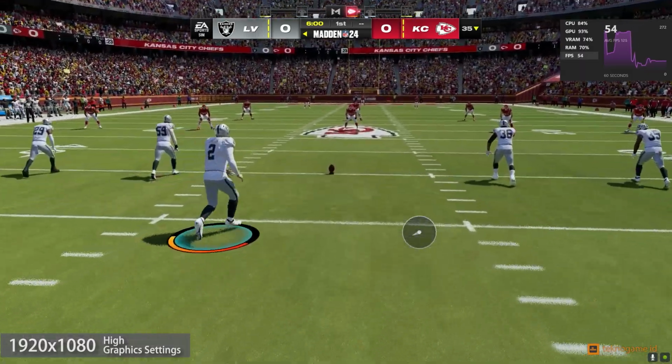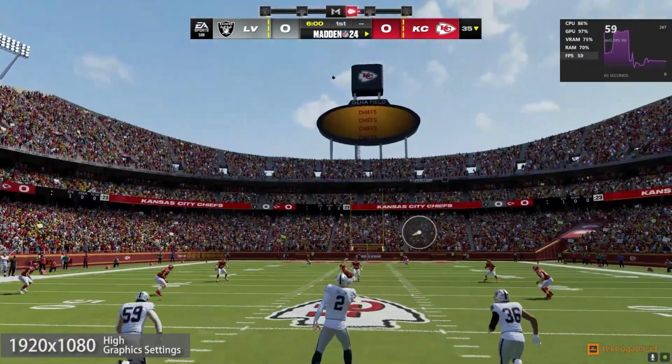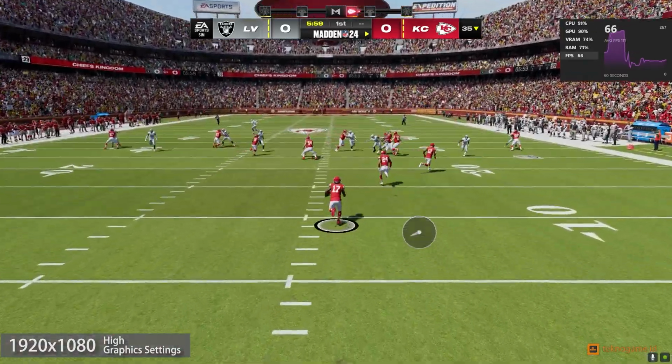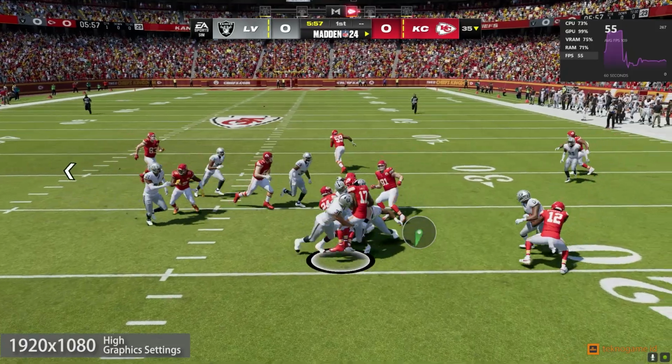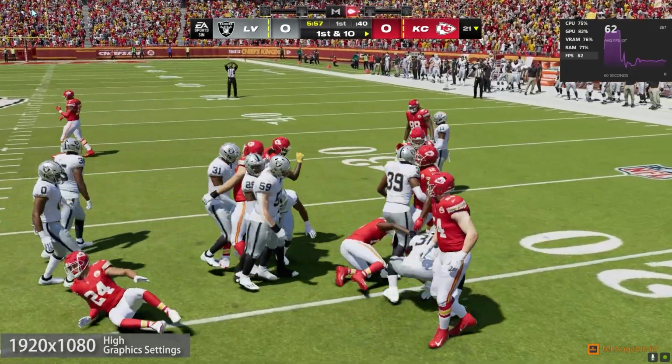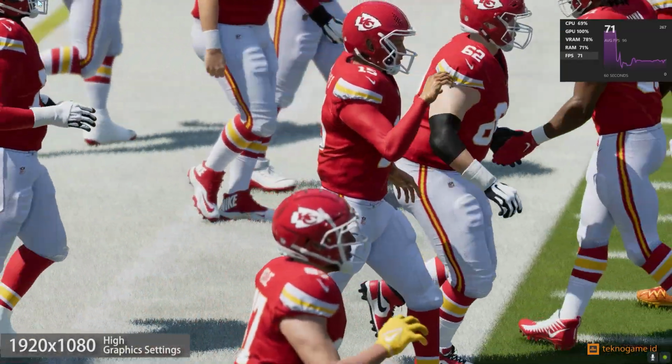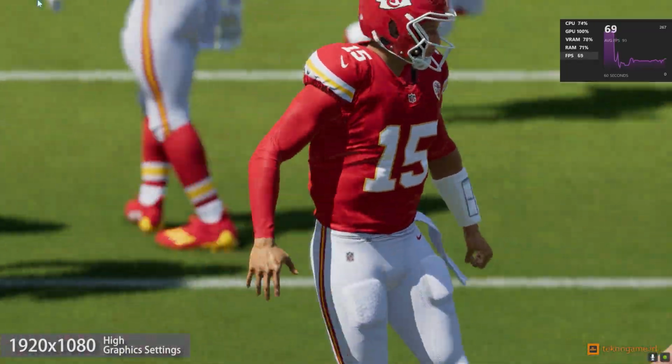Bitter rivals going back to their AFL days in the 1960s. The Chiefs and Raiders are underway. Here's Richie James on the return, and taken down just past the 20 at about the 21-yard line. Time to see what Patrick Mahomes can do here with his first possession.